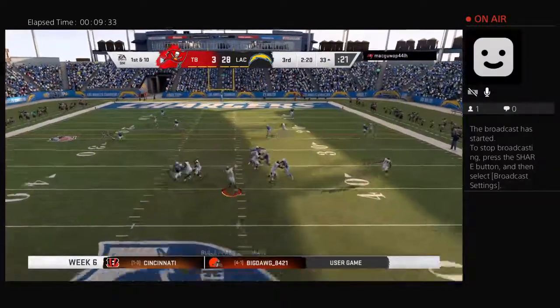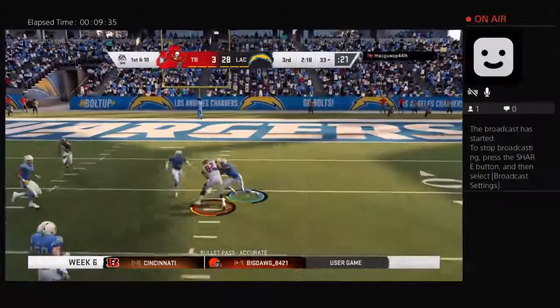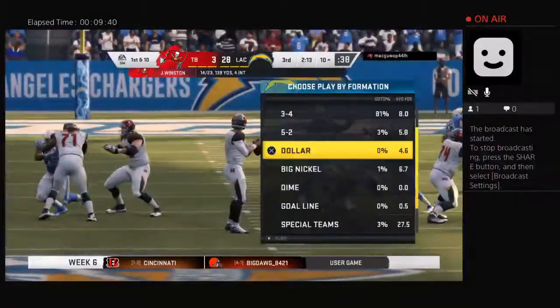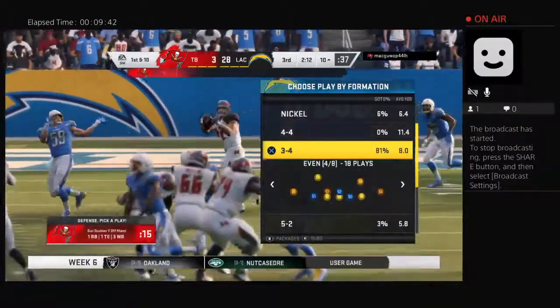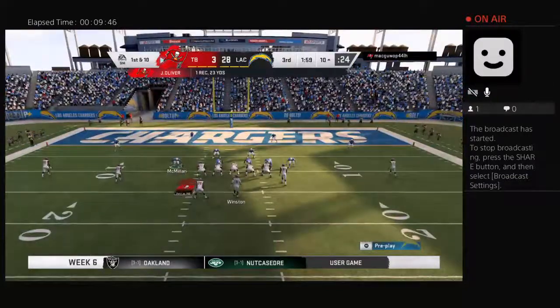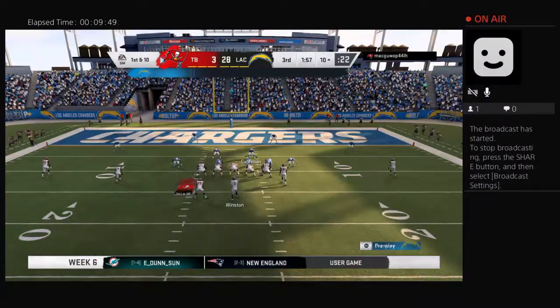From the shotgun, it's Winston. Oliver, the tight end, making the catch. And he's taken down, but not before reaching the 10-yard line. 23 yards, the final tally. Still in search of their first touchdown of the game, but they're on the move. 1st and 10.